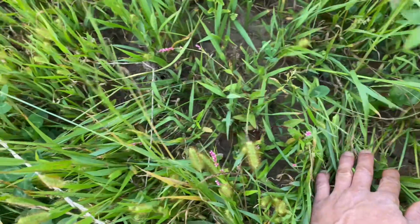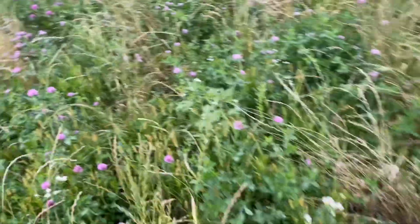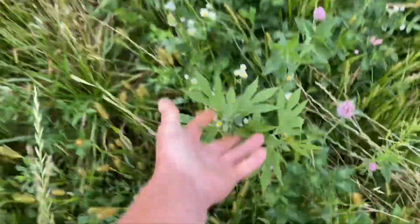I don't know if I should. So we got some clover coming in there. Foxtail is being foxtail, but that's all growing to help out whatever resource concern we're lacking here. A little bit of ragweed.